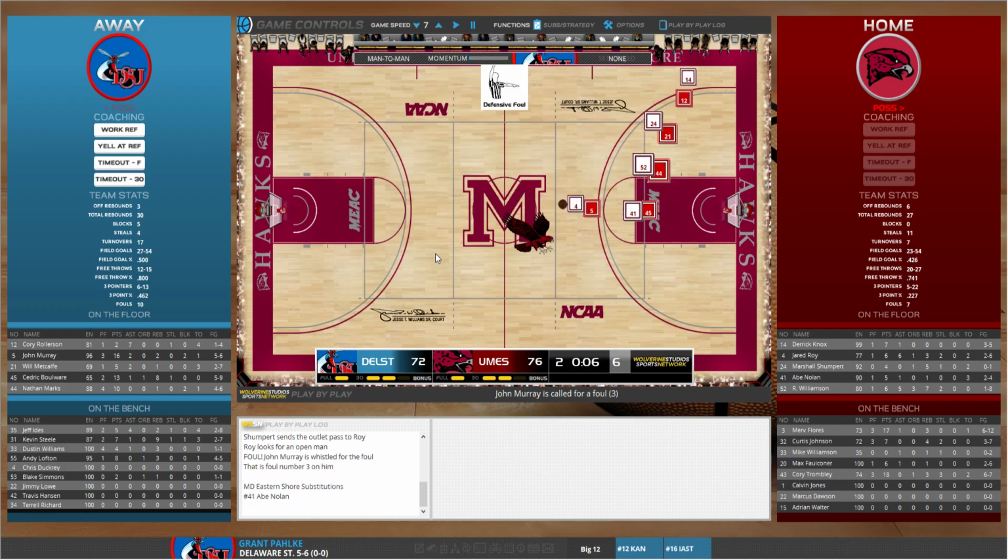6 seconds left. And Roy is fouled by Murray. Eastern Shore to the line shooting 2. 6 seconds left. Murray, that's foul number 3. As it looks like Eastern Shore is going to walk out of here tonight with a win, opening the MEAC opener here.